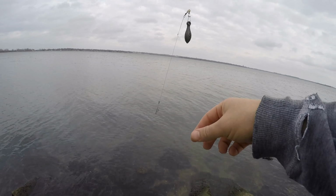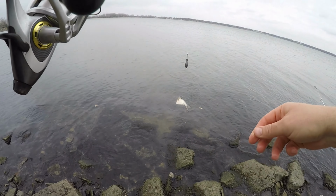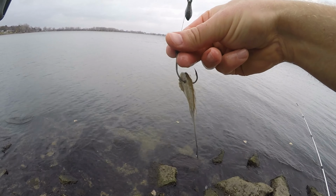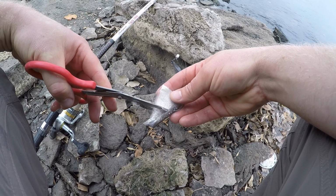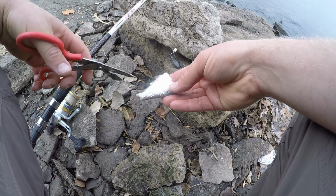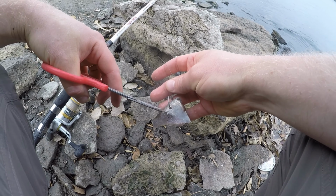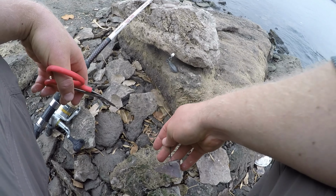Let's see what's happening on rod number 3. This one also feels light. I don't feel any resistance. Oh, still got the bait here, untouched. This one looks just as good as when I threw it out there. I'm just going to put a couple of slits in it just to open it up a little bit and just put it back out there.